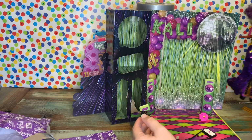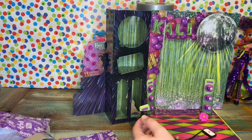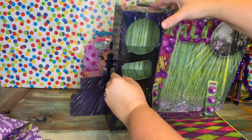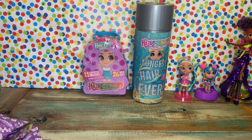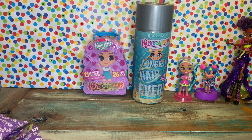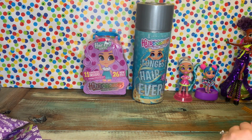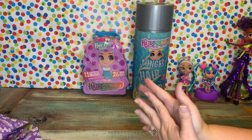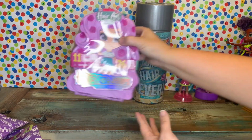So this is Callie. Let's scoot her over to the side too. Move her stuff out of the way. I'm gonna set this playset over here. We'll give everything a closer look at the end of the video. Now which one do we wanna do? Let's go with the hair art.